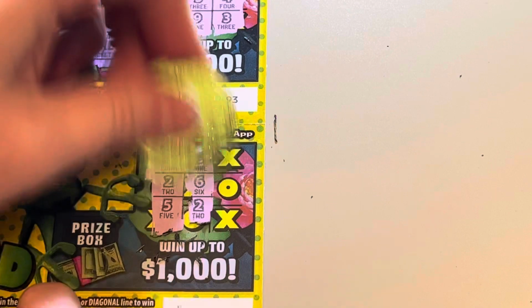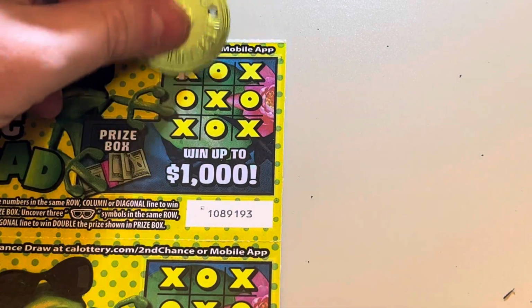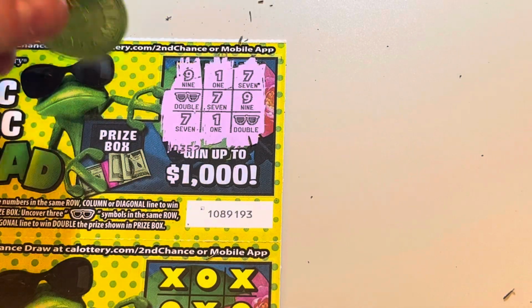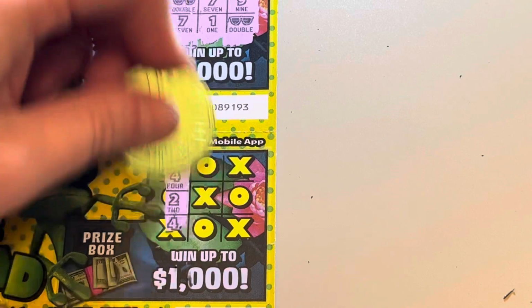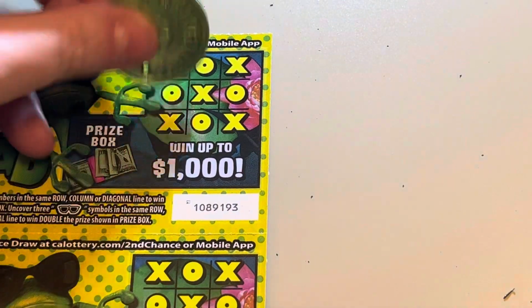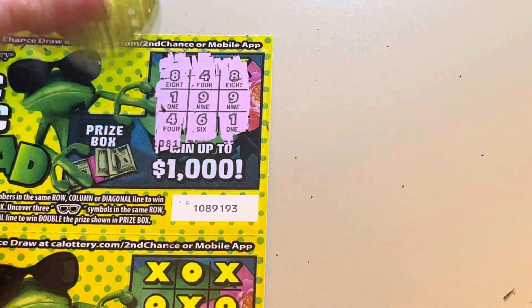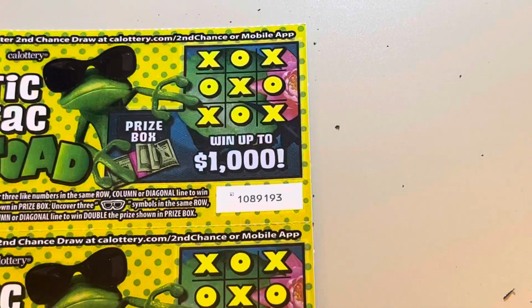Ticket wins, it looks like. Nothing on that one. All right. Did we get a seven? Yes, we did. We got a winner on this one. Prize box. Oh, $2. I'm going up in value here. All right. Doubling my wins here. We're up to 178. Nothing on that one. Nope. All right, Mr. Toad, let's see more than $2.